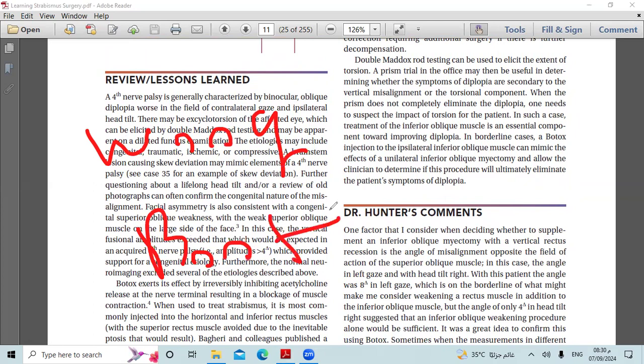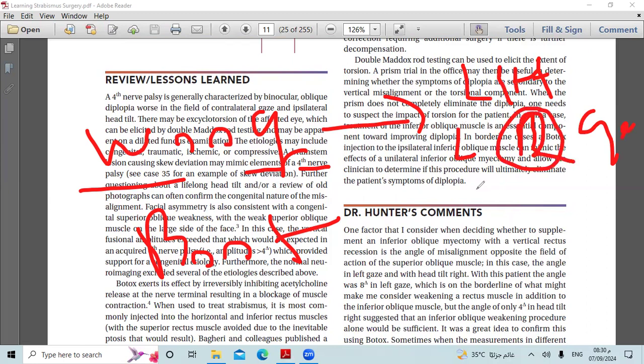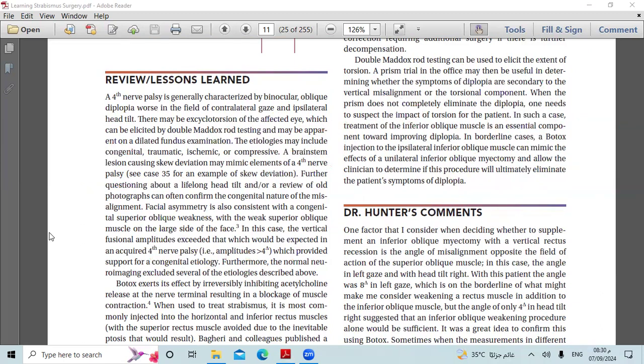I use it. WOG, worse in opposite gaze. So if you see like left hypertropia in the left eye, it will be worse in opposite gaze, the right gaze, and better in opposite tilt. So it will be better in the right head tilt. Okay, this is for the tilt. So remember, WOG worse in opposite gaze and BOOT better in opposite tilt.